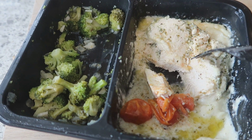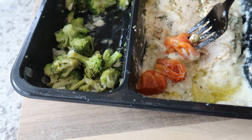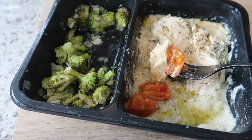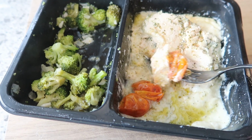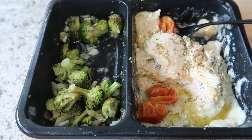All right, so I'm super busy today and I just needed something super quick for lunch. So I heated up another one of these Factor meals. This one is the Parmesan chicken. It's got tomatoes and broccoli. It's really good. I've had this one before. I definitely recommend it if you guys are trying out Factor.